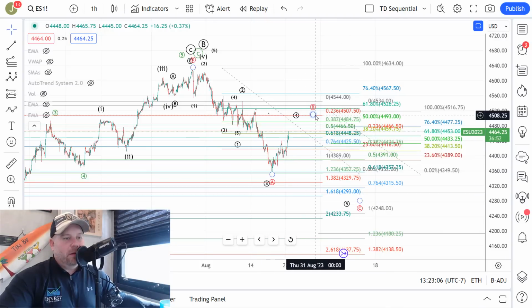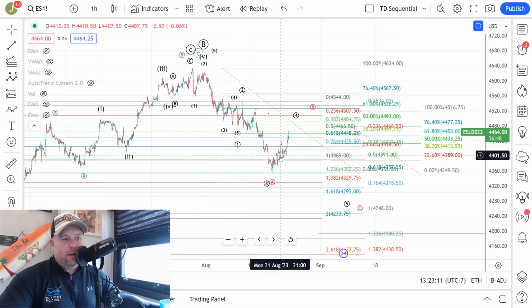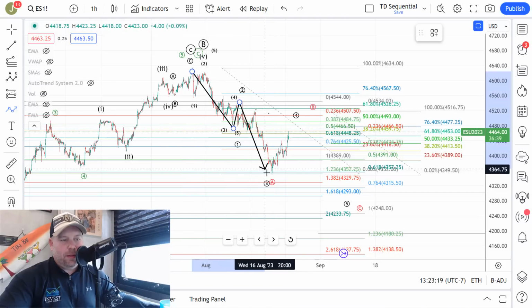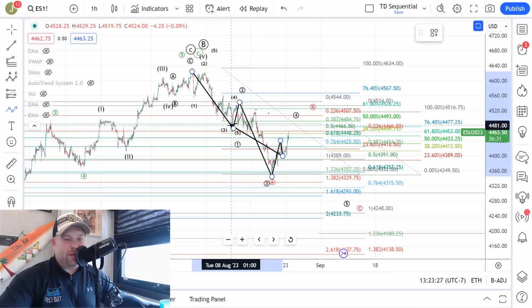Now for the Bears, let's talk about their possibilities and why we don't necessarily love the options for them. It is still possible that you have 1, 2, and 3 down in a diagonal type setting, and now you're getting A, B, C of 4 up. 4 usually gets up into wave 1 territory, which is about the 4,480 level. So we'd look for above that and below 4,500.